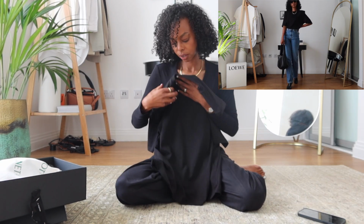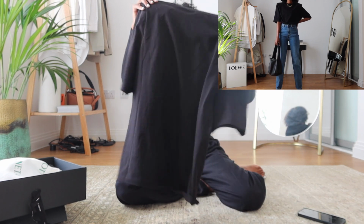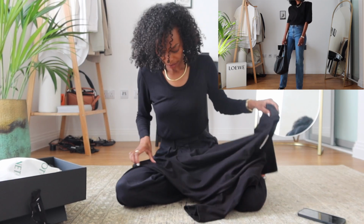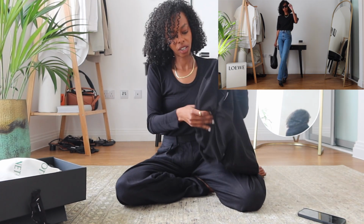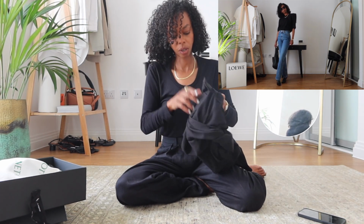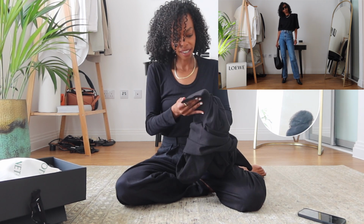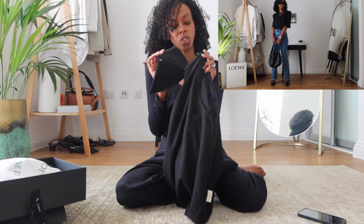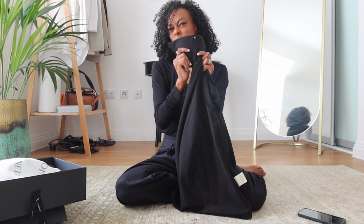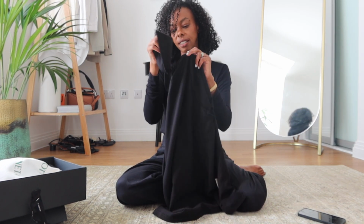I love the quality of it, and I think these shoulder pads come off. I saw one of my friends, she has a YouTube channel here as well actually. Her YouTube channel is Thanks to Fashion. She did say that you can undo the shoulder pads and wash these separately, and maybe wash this by hand, but I think this is just fantastic the way they've done it.